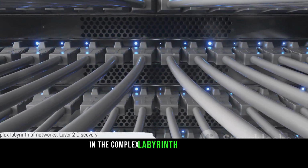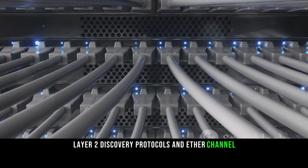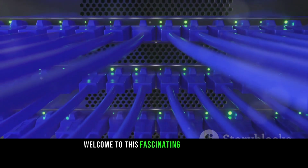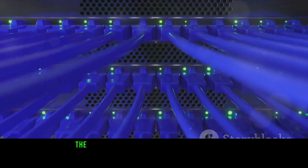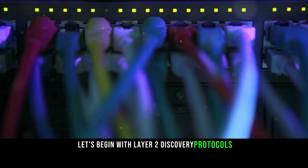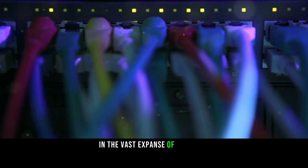In the complex labyrinth of networks, Layer 2 discovery protocols and EtherChannel are the indispensable compass and map. Welcome to this fascinating journey into the heart of networking, where we are about to unravel the significance of these two critical aspects. Let's begin with Layer 2 discovery protocols. Picture these as friendly guides in the vast expanse of networks.